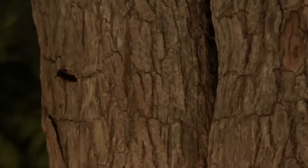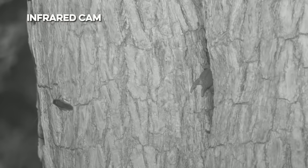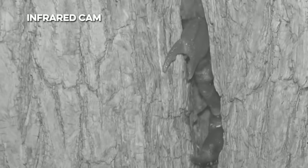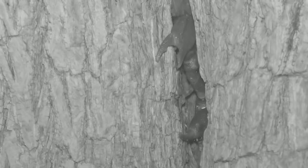Let's see if we switch off the light. Oh, there we go. Maybe that'll help with the infrared. And you can still see. Let me roll forward slightly. Sorry, VM. There, look at that. Beautiful view of the scorpion. And you can see, as I was saying, those very powerful pincers ready and waiting at the entrance of that little hole in the tree.